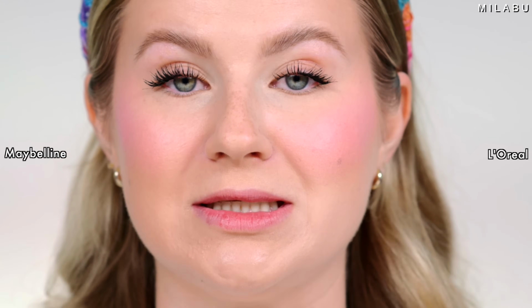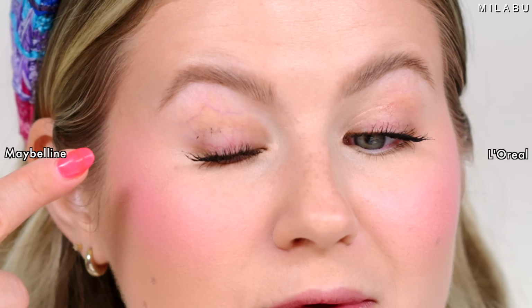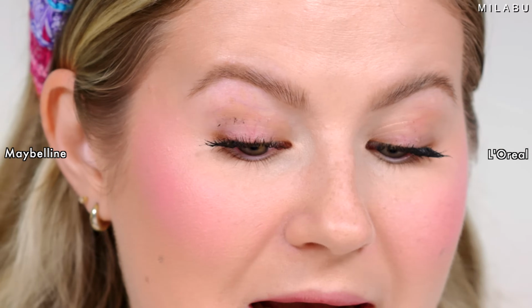The Maybelline Lash Sensational, I like this one more for when I want that drama, when I want a little bit more bold lashes, you know, for my makeup looks. But I also like to wear this on an everyday basis. One coat on each side. Look at the difference. I do have to go in and clean, but what a difference. It kind of blows my mind. Just a little bit to the lower lash line.